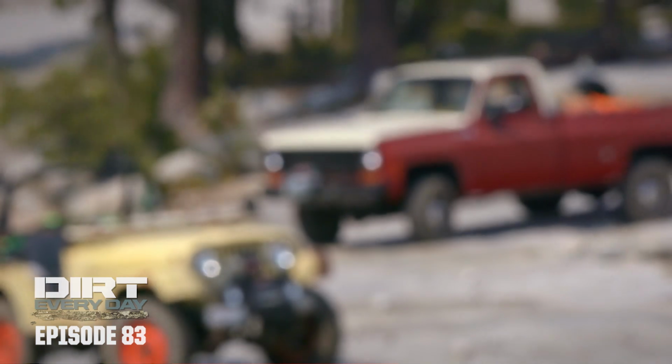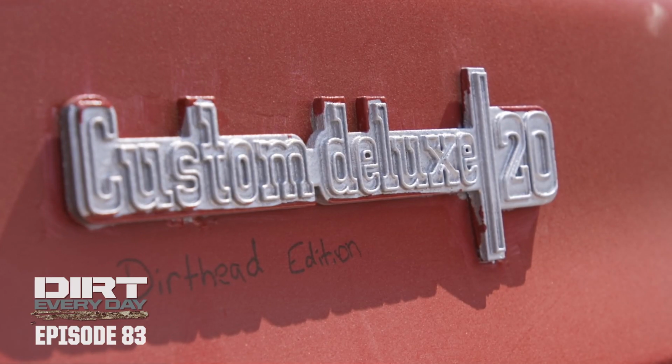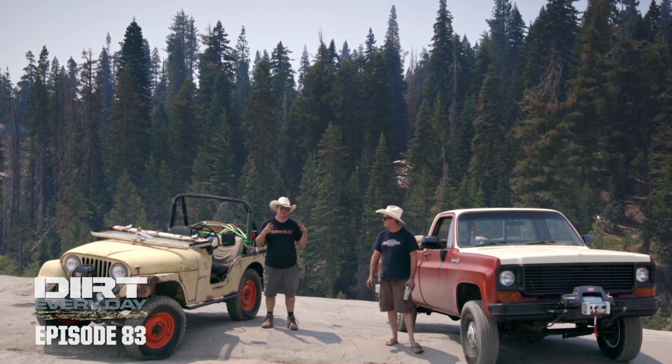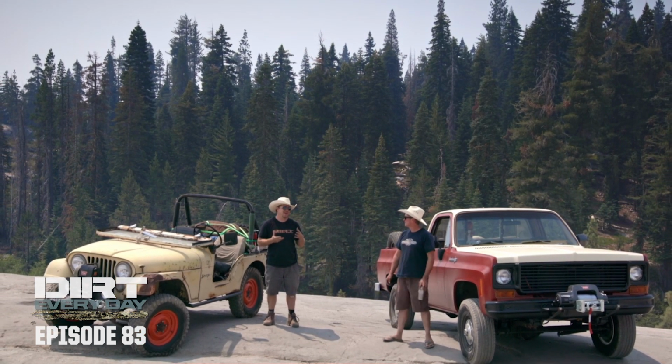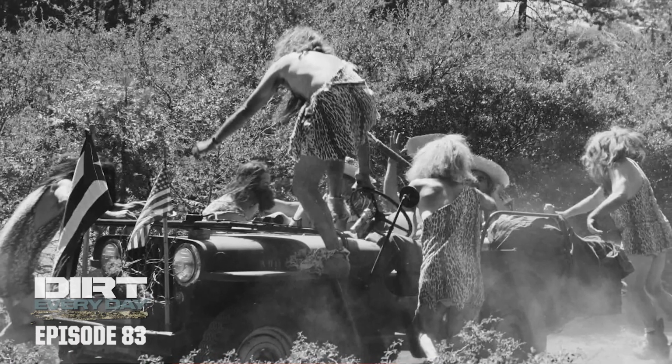Yeah. So we have two vehicles here. They're both pretty much stock. Yours has a fresh new paint job and mine has some cool new tires, but otherwise they're pretty evenly matched. The idea here is we're gonna drive this trail the same way our dads or grandfathers would have driven this trail if they were dumb enough to pull this off.